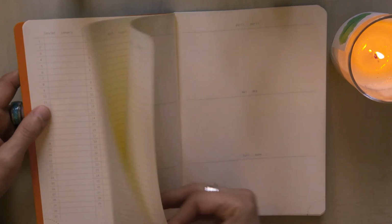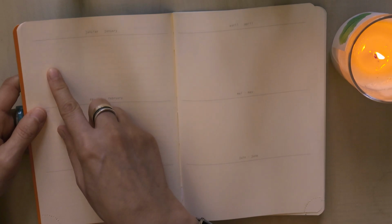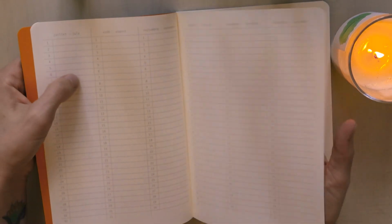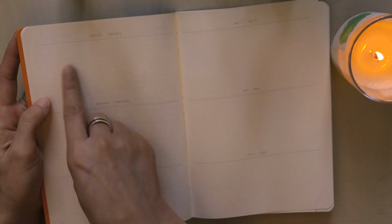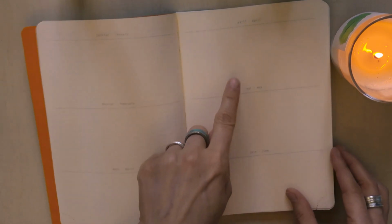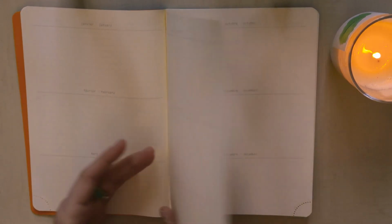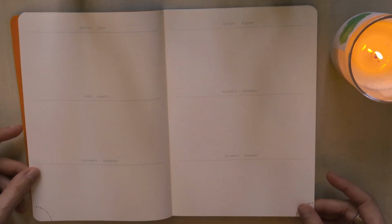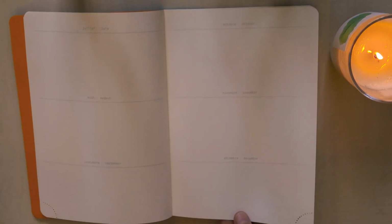and it's unlined, doesn't have dots or lines, but you can see through from the previous page. I'm not sure if it's coming up on camera, but you can see through to the lines on this page, so you can actually use that to guide your writing on this side of the page. On this side of the page you don't have any guides. Then you have the second 6 months of the year, July through December.